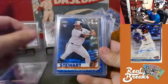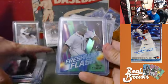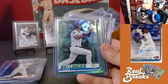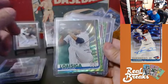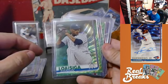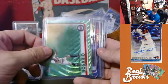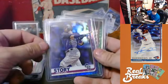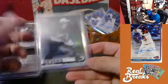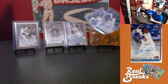Purple Jake Cave, DJ Stewart, Blue Wave, Green Kepler, Purple Urias, Freshman Flash, Purple Kristen Stewart, Blue Panic, Green Bellinger, Green Wave Loaziga, Rosario out of 99, Trevor Story, nice color combo, Purple Trevor Story, Green Scherzer, oh, there's another black negative, Devers, Blue Diamonds and Purple Horseshoes.